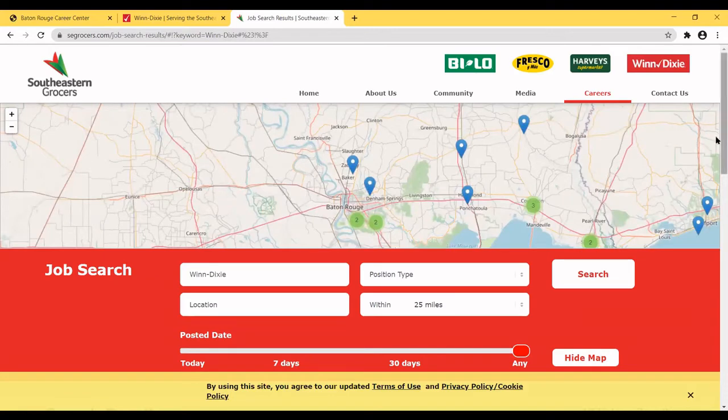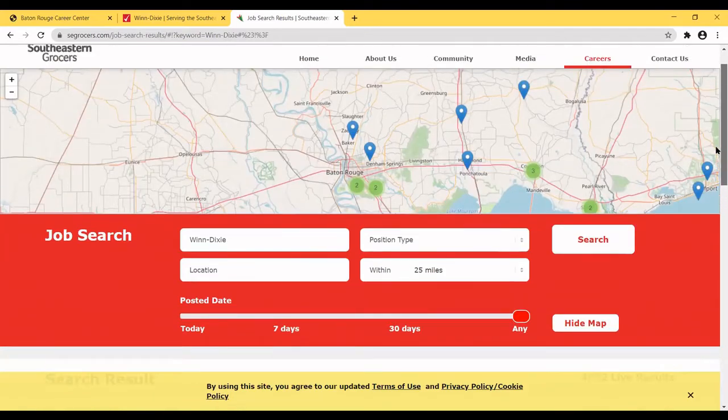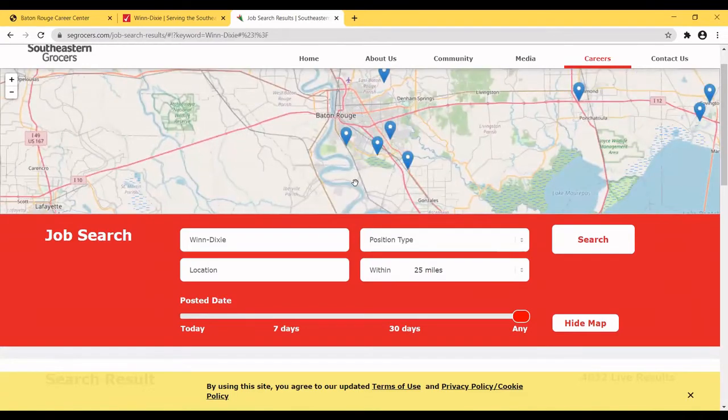Great. We're going to move this bar down a little bit. We're going to see there's 2 positions available. We click there, and we see the different locations. All of these symbols right here are locations for Winn Dixie or their associates. And we're going to click on this one right here.